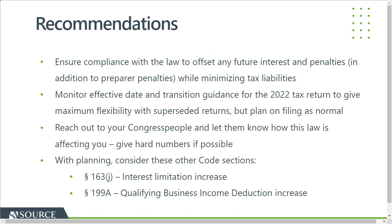So what are our recommendations? Well, we suggest everyone comply with the law as written. This will limit the possibility of future interest and penalties, and that could include preparer penalties if your preparer mistakenly allows you to stay on an expensing method. So that's an important point. I mean, practitioners have skin in the game here. Monitor the effective date of any transitional guidance. Like I said, the service is probably going to make this effective for 23, maybe even 24 when they issue guidance, but they'll probably allow early adoption if it's beneficial to you. It's not too late. Reach out to your congresspeople, your representatives, your senators. Let them know how this law is affecting them. Give them hard numbers.